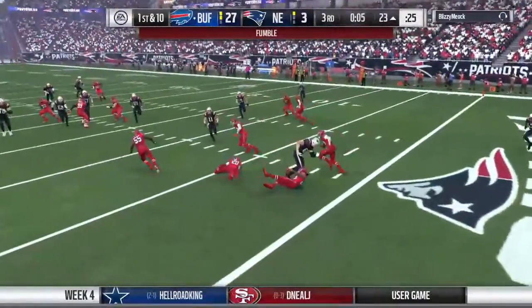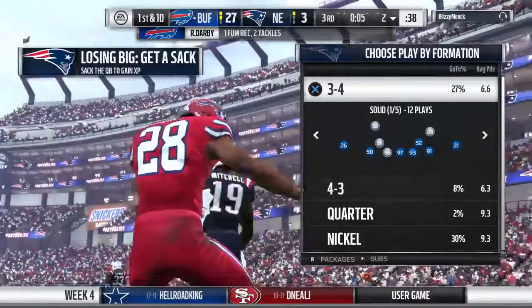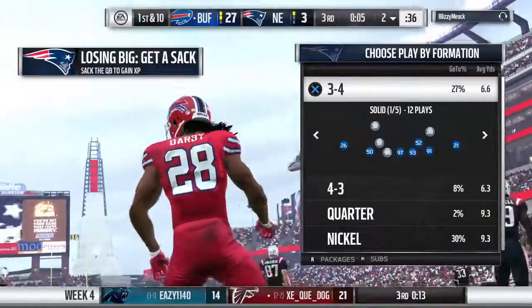And now look at this. Big gain, but a fumble. Now this is picked up by the Bills. Back onto the field now comes the Bills offense.